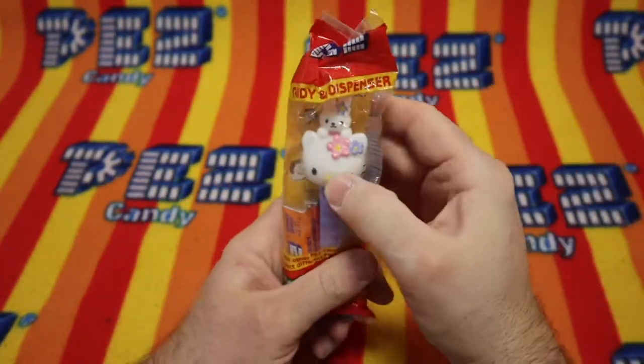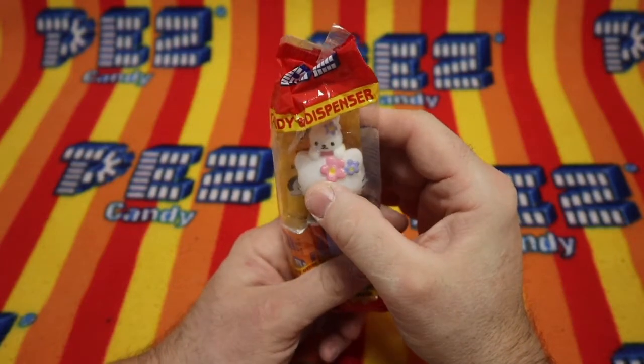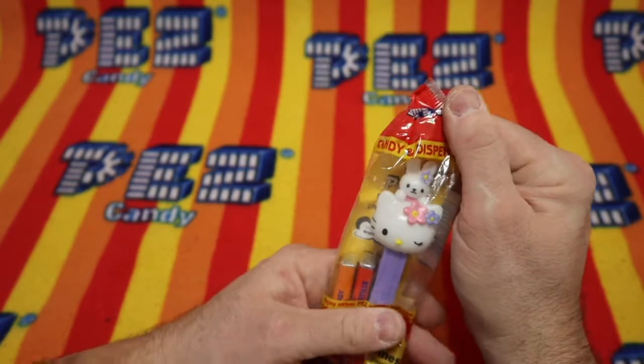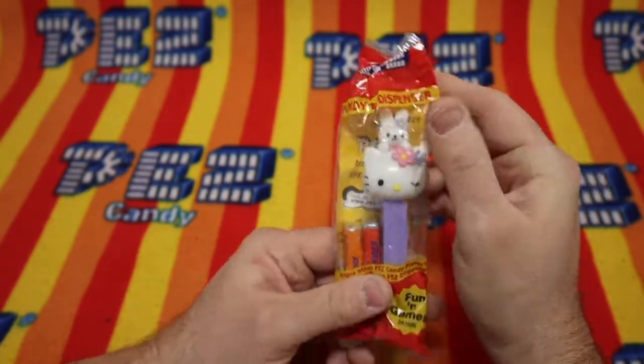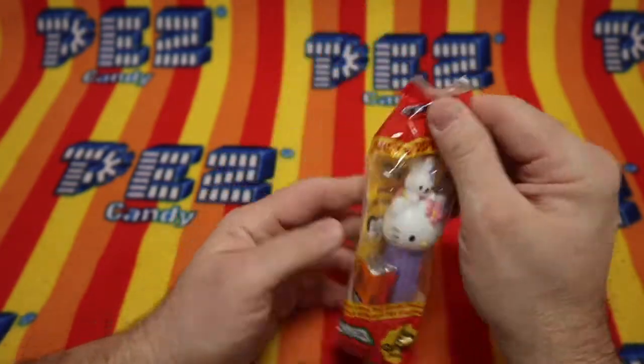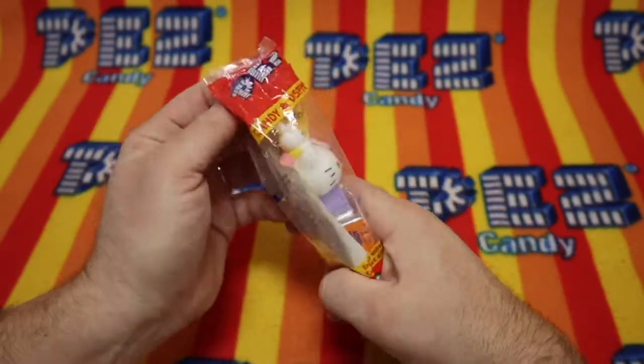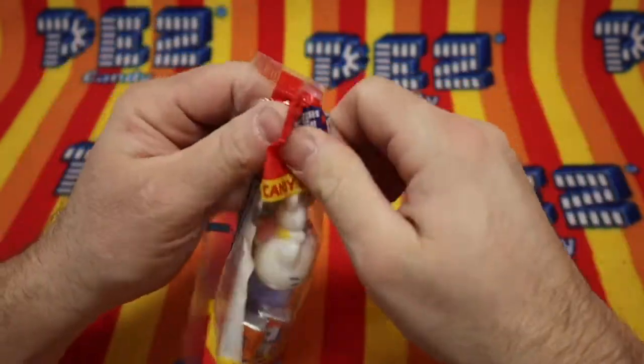Oh wow, look at this. It's Hello Kitty with two flowers. Two flowers winking and a little bunny hiding on the top of his head. Two packs of Pez candy. Wow, that's an old bag. Well, let's free it. That's what I say. Let's free the Pez. Free the Pez!